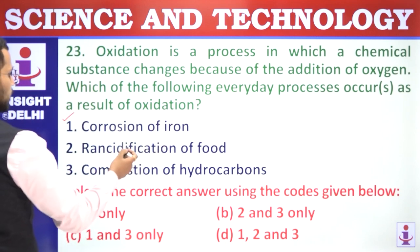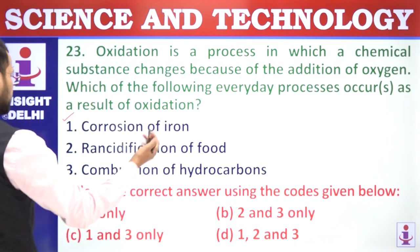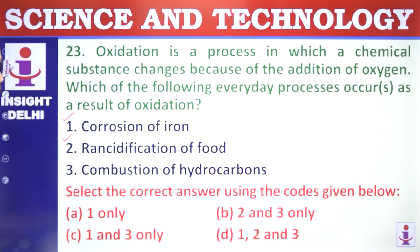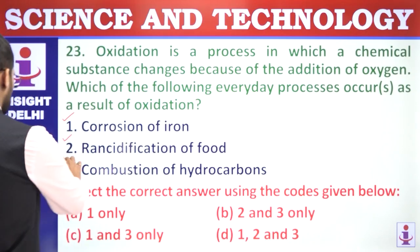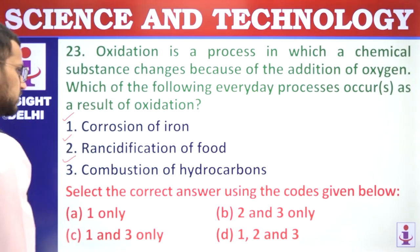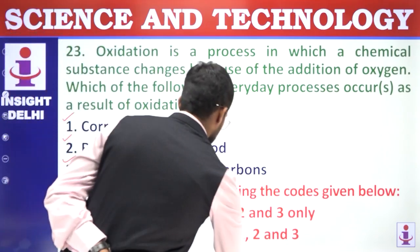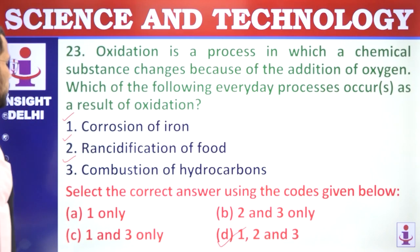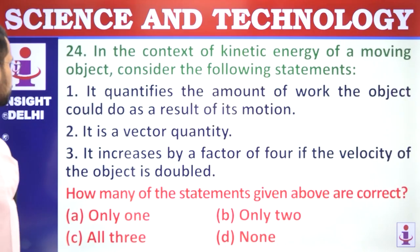Then rancidification of food, which leads to food spoilage, is also oxidation. Combustion of hydrocarbons is also oxidation. So all these three are examples of everyday oxidation, and that's why the answer is D, 1, 2, 3 mentioned in option D. Question 23, option is D.